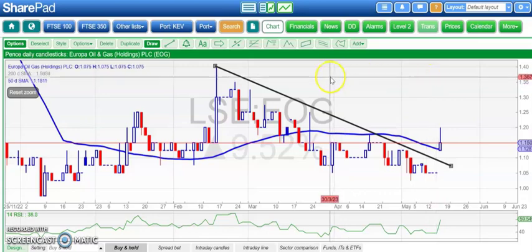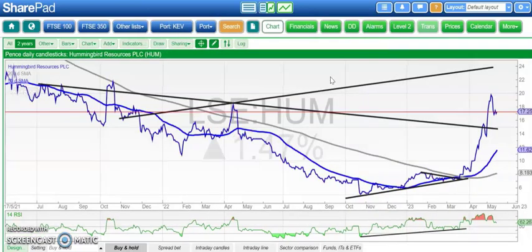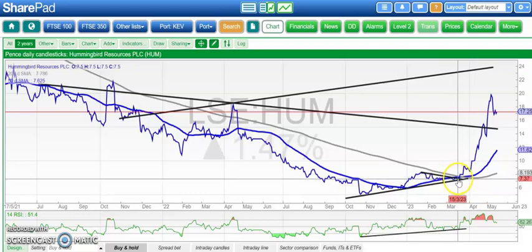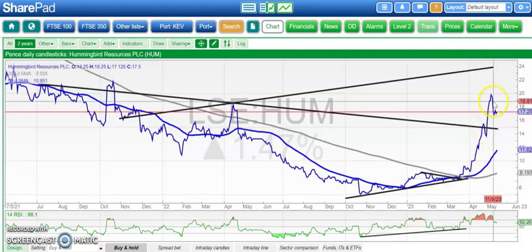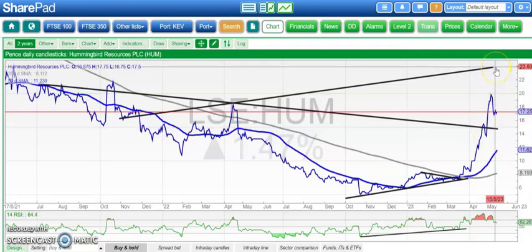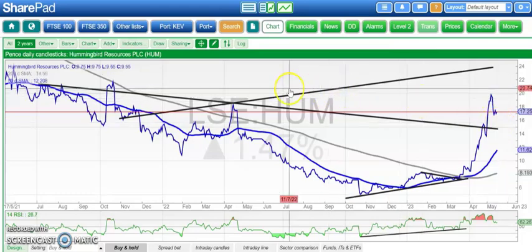Moving along to a stock which has been one of the heroes of the spring to date, we've got Hummingbird Resources. Here the big trend line break there around 7.5 pence. We hit our first target there around 15. Looking for a final target over the near term as high as 24 pence, while we remain above the 15 to 16 pence area. So a decent situation there.